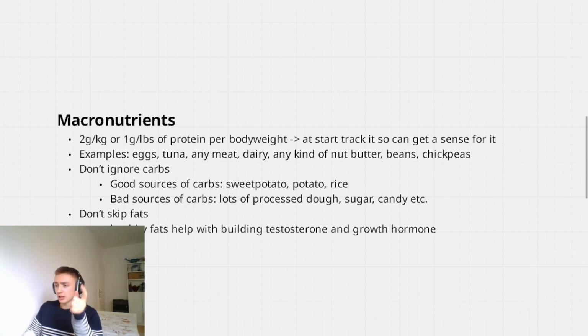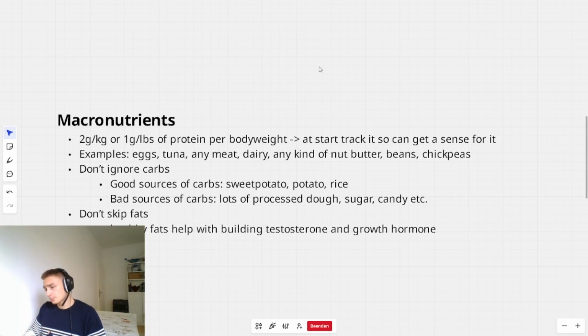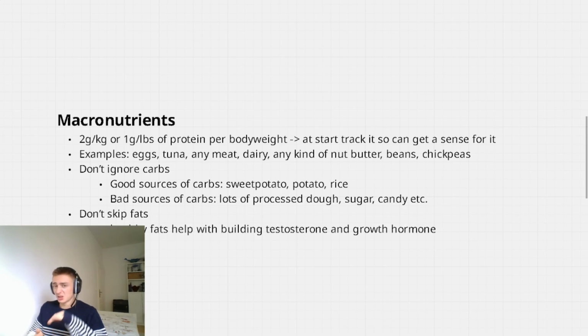However, it's important that you get your carbs from good sources, so sweet potato, rice, sourdough bread. Bad sources would be lots of processed dough, so you know these toasts that you can get in the supermarket, these slammed up, not really fluffy type of things. Don't eat that, okay? Please promise me that you won't buy that, right?